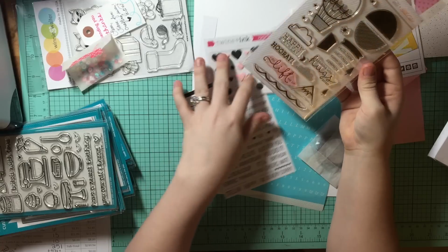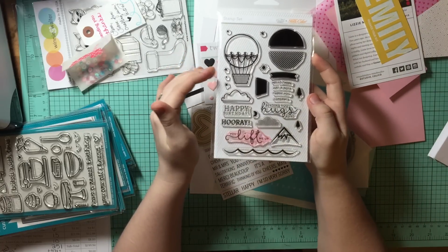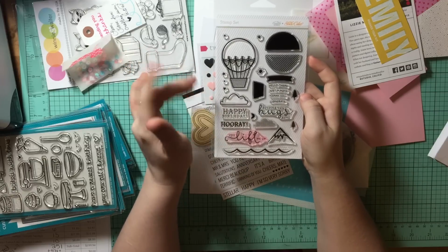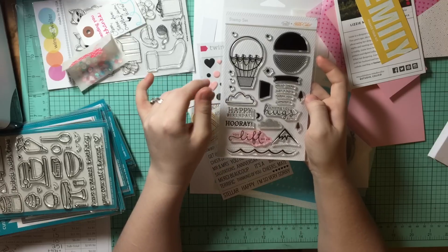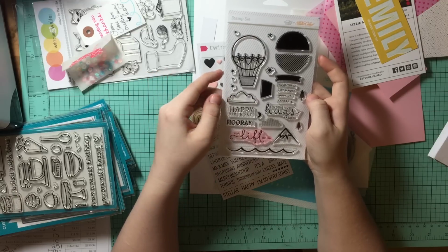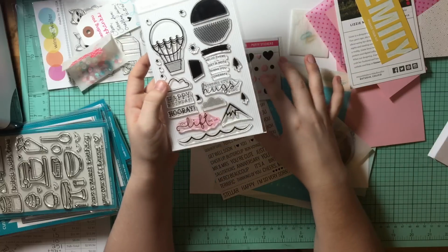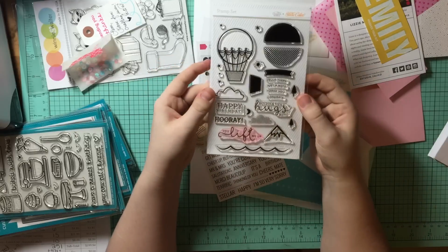What else they included, and the reason I really got this set: when I signed up, it was the end of February. So the February kit was about to be over, and the March kit had just come out. I found a deal where I got this 50% off. I think the deal was expired, but the person I had been talking to honored it for me. So I decided instead of getting the March kit, I got the February kit because of this stamp set.